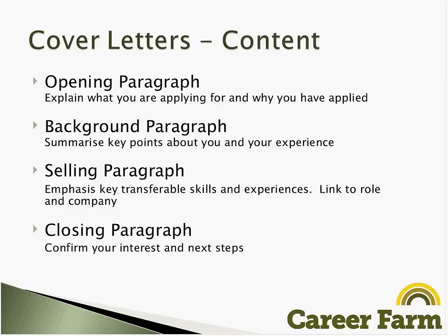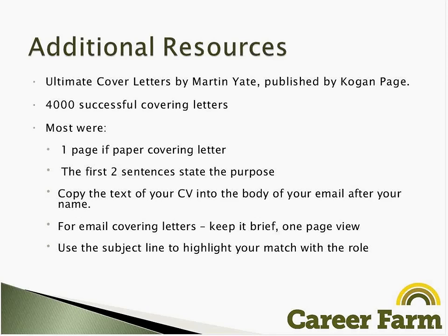There are a few books on the market, and the book that I've written, which is If Not Now, When, How to Take Charge of Your Career, has a section on covering letters, but it's not very long. There's another book by a guy called Simon Howard on CV and covering letters. Again, it's not very long and it's pretty basic. And I think I've covered most of what you'd need to know, really.